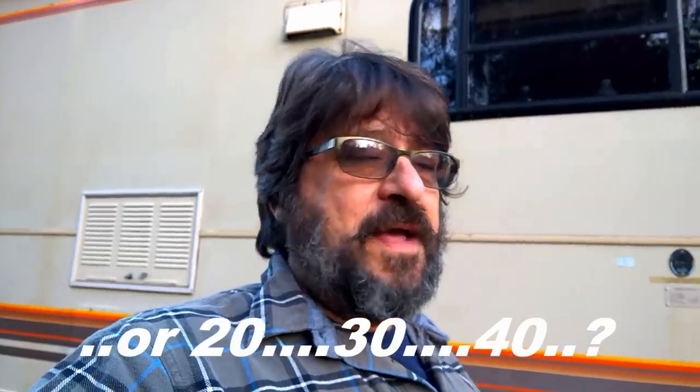Used RVs, it comes down to this. To me, I don't care what year it is. That's not what really determines its age. It's the mileage. How old is it mechanically? I don't care if it's 30 years old, but if it only has 10,000 miles on it. There's brand new ones that have 10,000 miles on it in the first year and way more. So if it's not really worn out, that's mechanically young. So being used, you don't know how the previous owner cared for it.